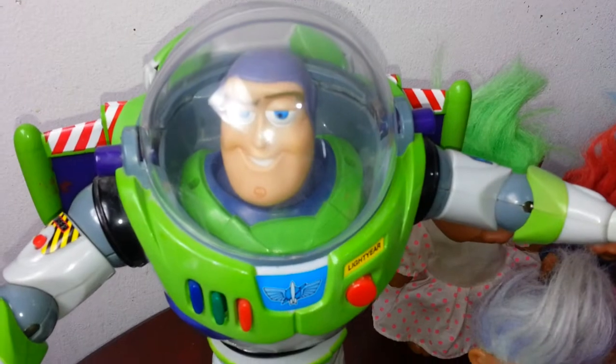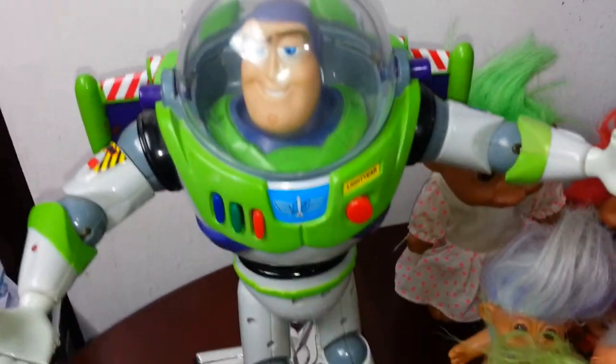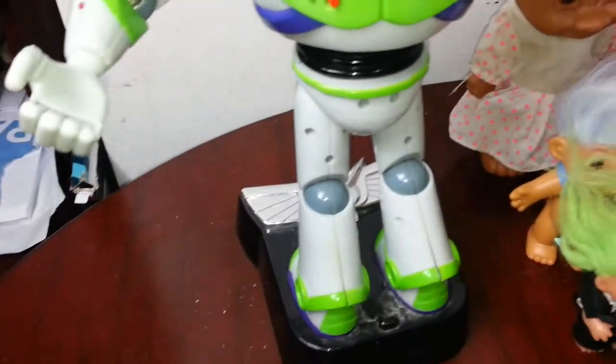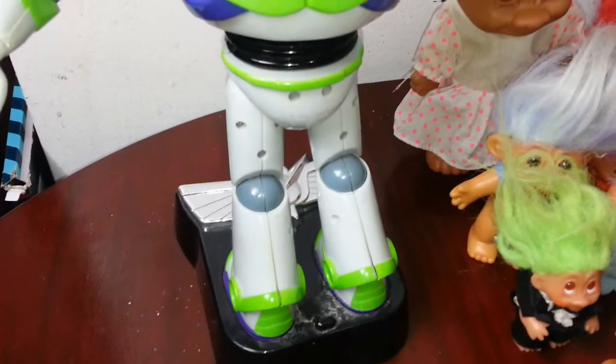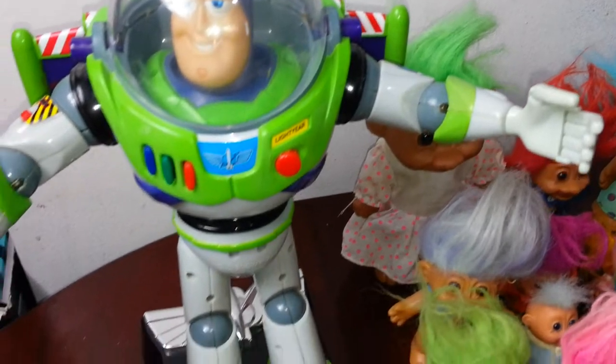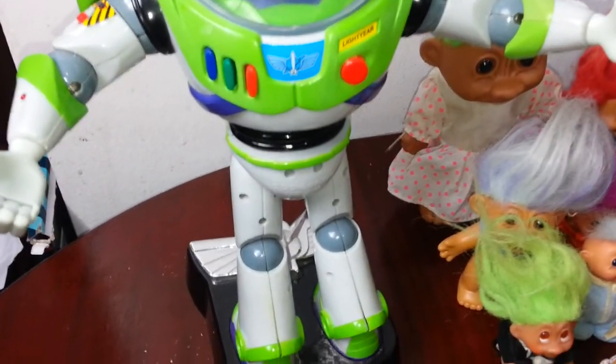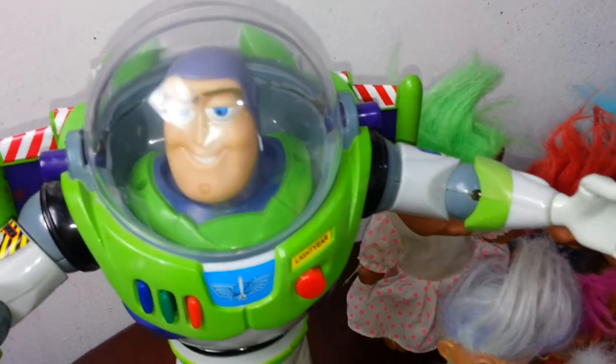Now here I picked this Buzz Lightyear, one of these space Toy Story lights. Buzz Lightyear, it fully works. I'm just not going to turn it on, it keeps on making awful sounds. So there you go.